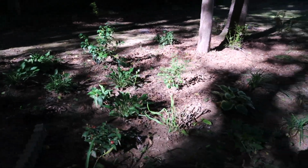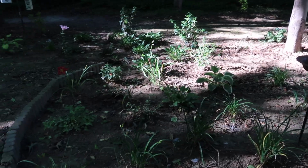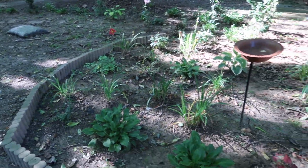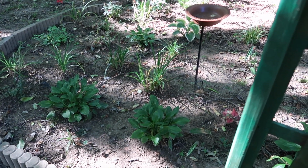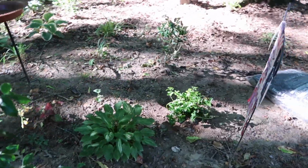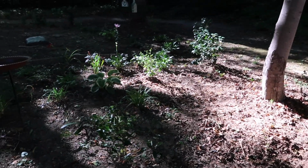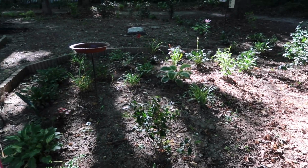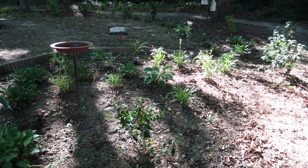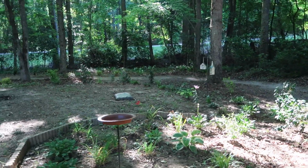So I will probably not plant any more salvia out here, because it doesn't look like it likes it out here. This area is pretty. We added a few more things out here yesterday, some more pachysandras. We pulled some things out because not everything that you do is gonna make it. But it is so pretty. So we've got all of these little things right here. Lovely, makes it lovely.